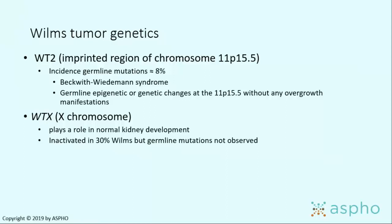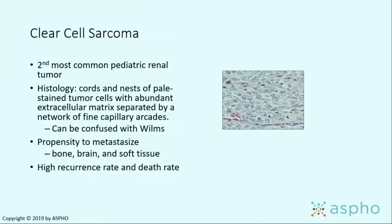And then finally, WTX, which is not associated with germline mutations or predisposition to Wilms tumor. The second most common pediatric renal tumor is something called clear cell sarcoma. As you can see from the pathology, the cells look very different. They generally are in cords or nests of pale staining tumor cells, so not those small blue cells, small round blue cells. Although in the pure blastemal phenotype, it can be confused with Wilms tumor.